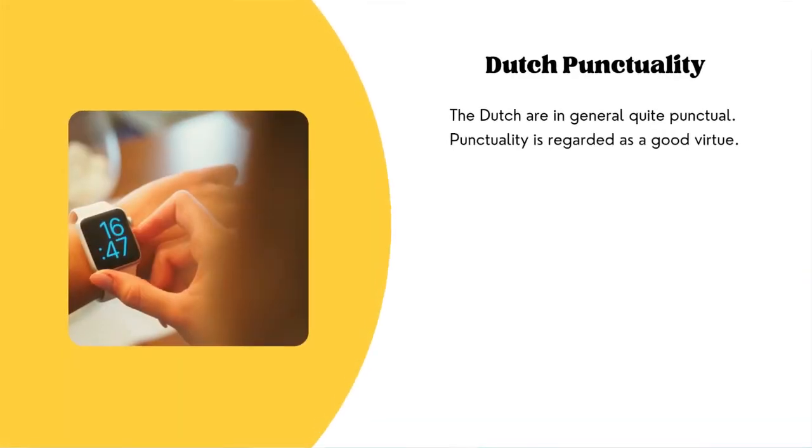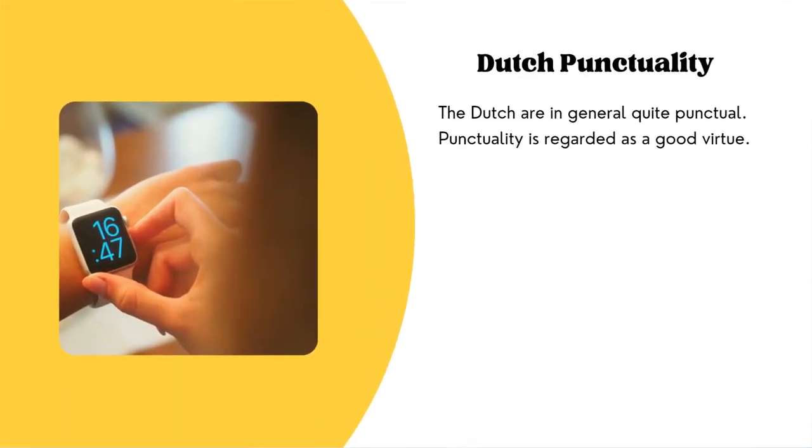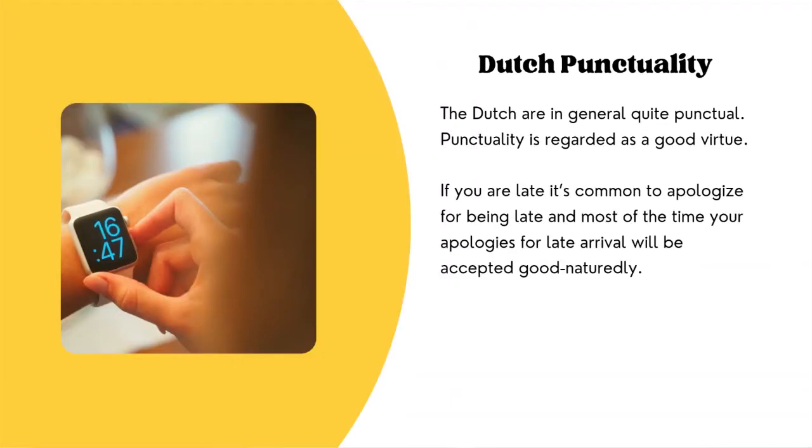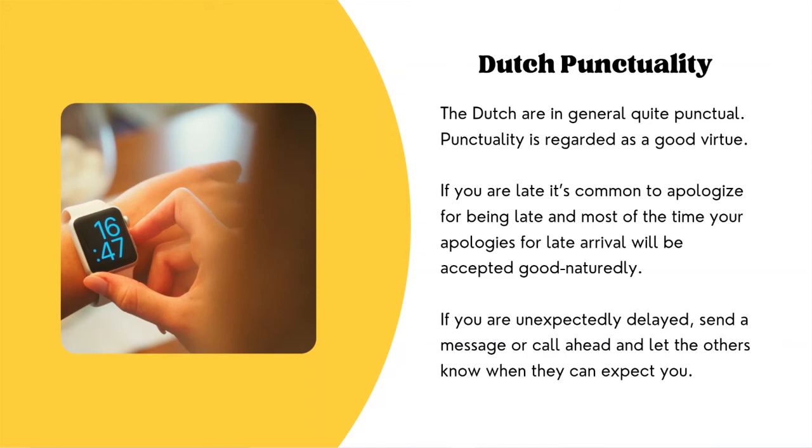But before that I want to tell you something about Dutch punctuality. The Dutch are in general quite punctual. Punctuality is regarded as a good virtue. If you are late, it's common to apologize for being late, and most of the time your apologies for a late arrival will be accepted in a good-natured way. And if you are unexpectedly delayed, send a message or call ahead and let the others know when they can expect you. Then people are not too concerned. But in general, just make sure you are on time.